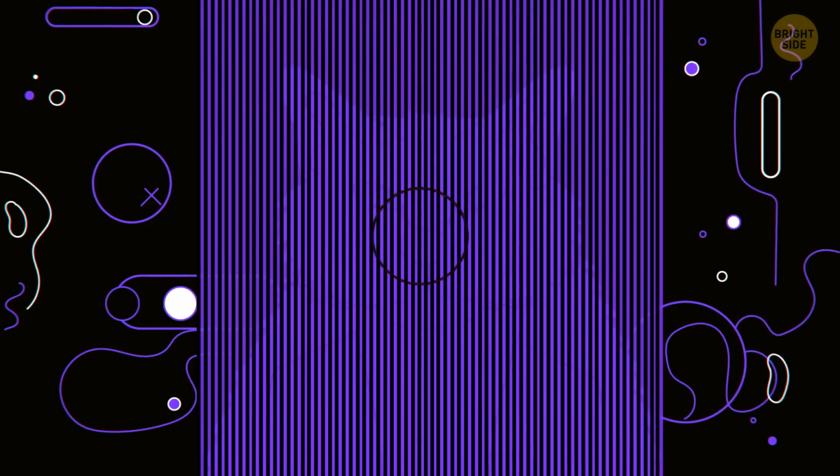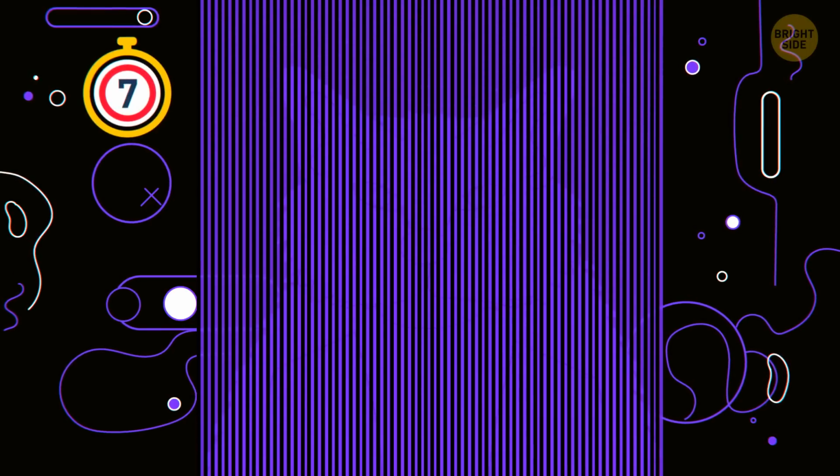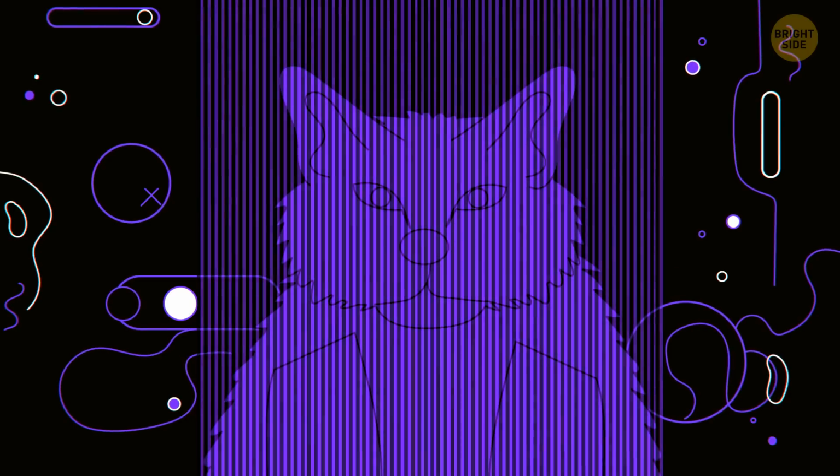Number 12. There is something hidden in this grid. Can you figure out what it is? If you can't spot it, try to shake your head, move further from the screen, or screw up your eyes. And just in case it hasn't helped either, let me make the grid less bright. Here we go. A lovely kitty.